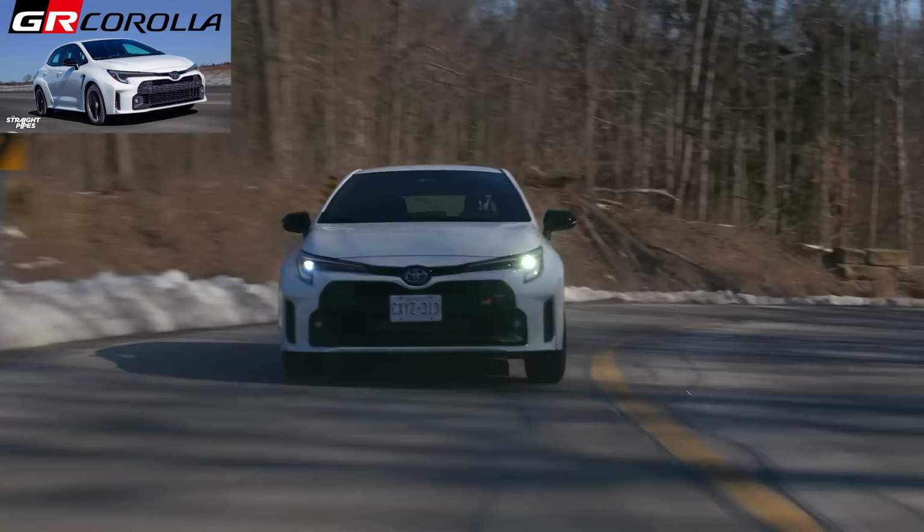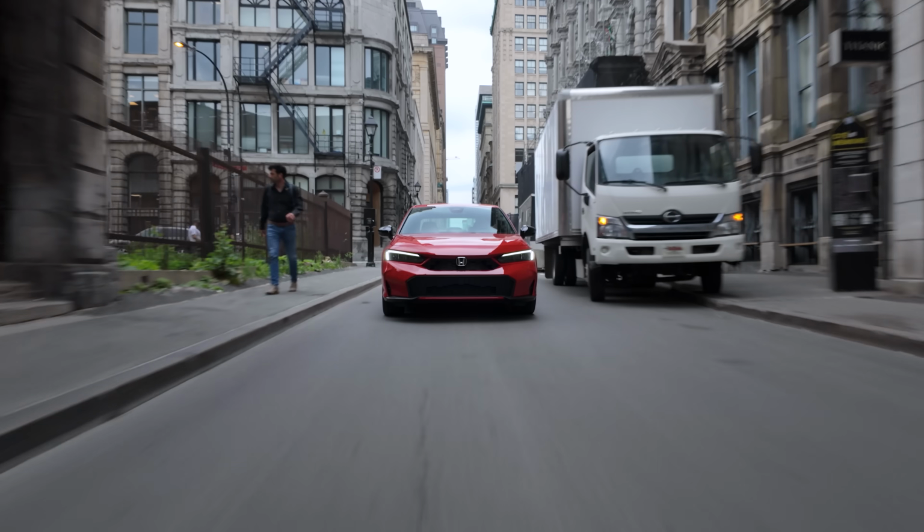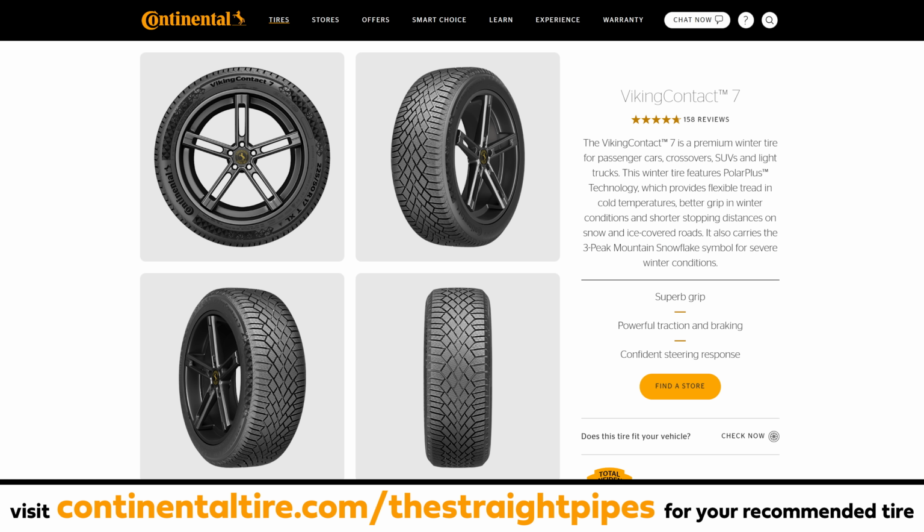Yeah, unless it's sporty and fun, like a GR Corolla. Yeah, or like a Golf R or whatever. So I get that as well, but you don't really need all-wheel drive for something like this. You just get yourself a really good set of winter tires, like the Viking Contact 7 or something like that, but we're far away from winter right now. It's very hot out here in Montreal.